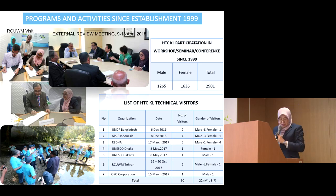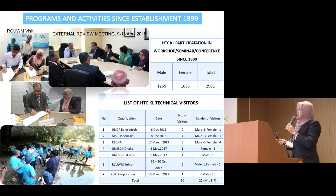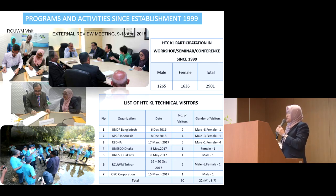All right, the achievements since establishment in 1999: we have female participation of 1,636, and male participation of about 1,265, so they are balanced. The total is about 2,901. And those are the list of HTCKL technical visitors, up from UNDP Bangladesh. They would like to see how we manage the centers. They would like to develop one center maybe.